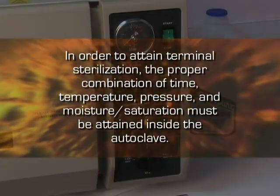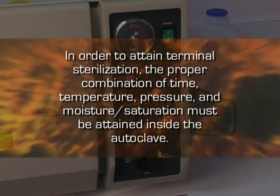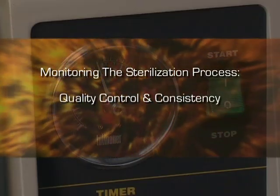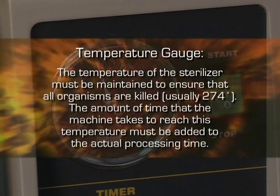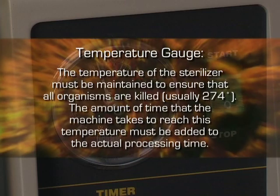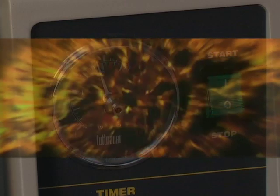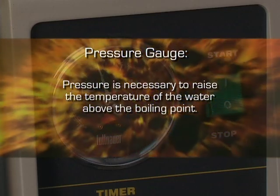In order to attain terminal sterilization, the proper combination of time, temperature, pressure, and moisture saturation must be attained inside the autoclave. Monitoring the sterilization process: quality control and consistency. Temperature gauge. The temperature of the sterilizer must be maintained to ensure that all organisms are killed, usually 274 degrees. The amount of time that the machine takes to reach this temperature must be added to the actual processing time. Pressure gauge. Pressure is necessary to raise the temperature of the water above the boiling point.